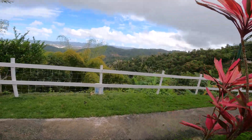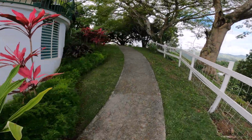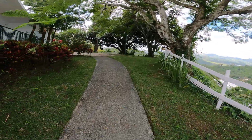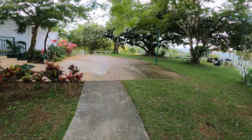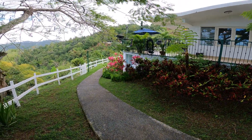Let me walk around the side of the house since we're out here. So if you're living upstairs, this is going to be your path to come down to the pool. Unless you have nobody in those apartments, you can walk down the stairs, walk through the apartments, come out. But basically, you've got a nice, decent gradient to walk down to the pool.